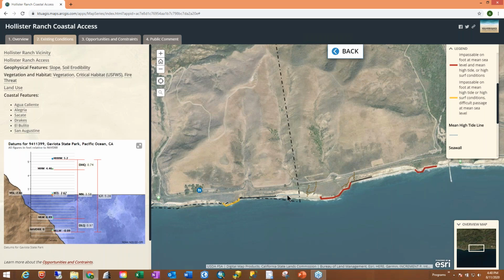This map displays barriers to linear beach travel that were experienced as part of these field visits. Red lines are sections of coast that are impassable at mean sea level and mean high tide or at high surf conditions. Orange represents sections of coast that are impassable at mean sea level or at high surf conditions.